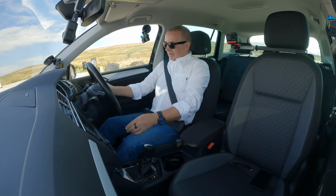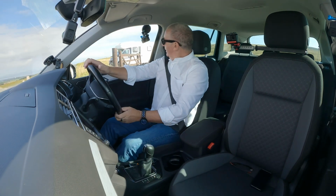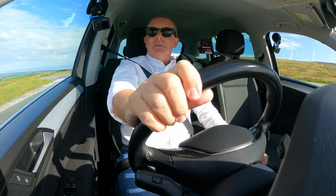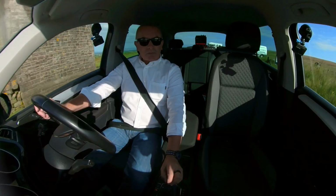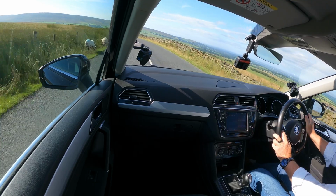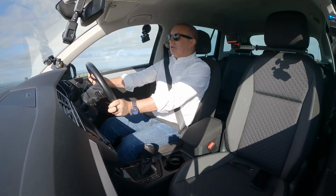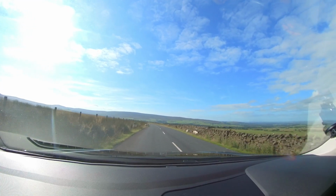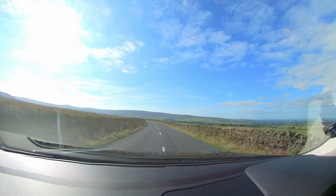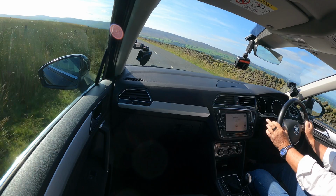Whoops. No, that's okay there. A lot of sheep out today, so we need to be careful. We've got Sat Nav, just click the Sat Nav on there. And here we are at the sheep crossing. Nice big display that for the Sat Nav. It's got Bluetooth hands-free, Bluetooth audio streaming.